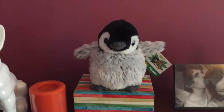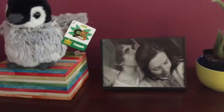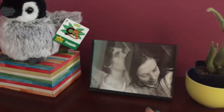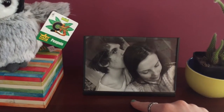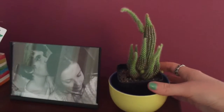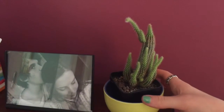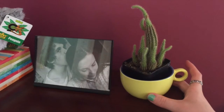On top of that, I keep this little penguin that I got from the Melbourne Aquarium with my boyfriend for our 3-year anniversary. Over here is a frame that my boyfriend got me for our, maybe our 2-year anniversary. I'm honestly not sure. And it's just a black and white photo of us that he finds really cringeworthy now, but I think it's cute, so I've kept it up there. Over here is a canvas that my boyfriend got me for my birthday. And it's just a really cute little canvas that used to be tiny, and now all these bits are growing off, and it's insane. And I've been wanting to plant it in this little cup that my mum has had for a while.